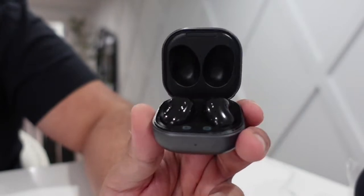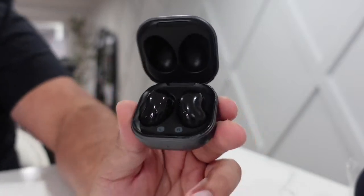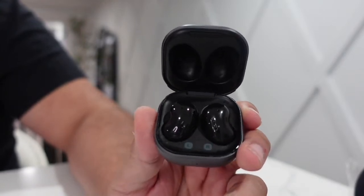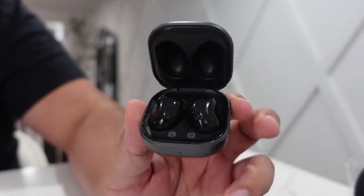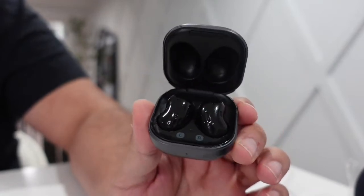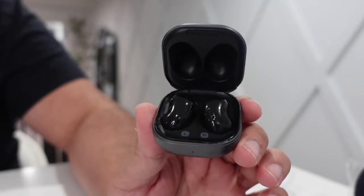And it also has really good active noise control on here as well. So whenever you have these on, you're pretty much not going to be getting any of that extra noise in the background, which is good. And it's also good to pick up your phone calls with. I pick up my phone calls, I talk to it. The microphone actually picks up really well. So whoever you're talking to on the phone will be able to hear you very, very clearly.